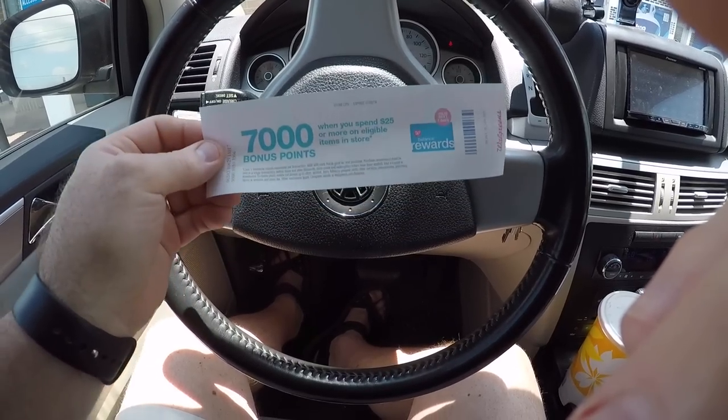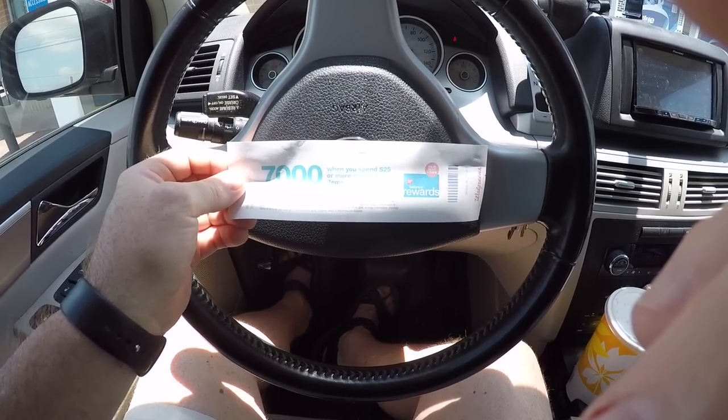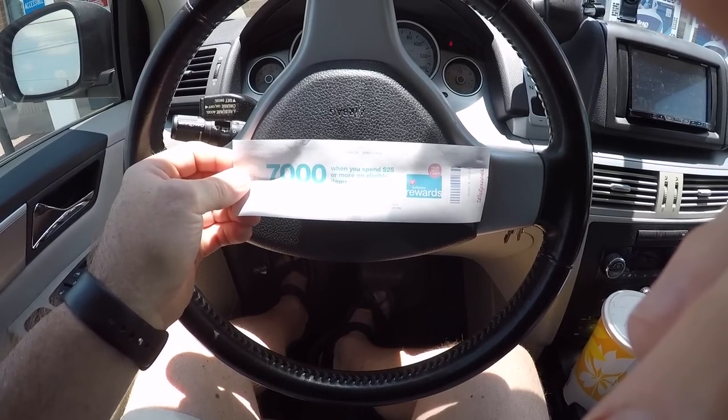$25 off 7 points, that's $7 free. And remember, always save your points, because once you get to 40,000 points, you get $50 free. Using it any other time, you lose the chance to get the extra $10.